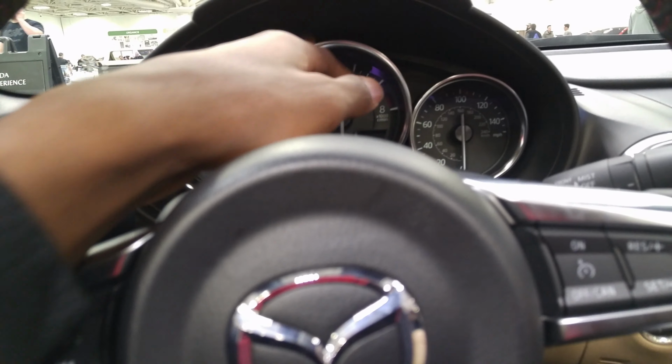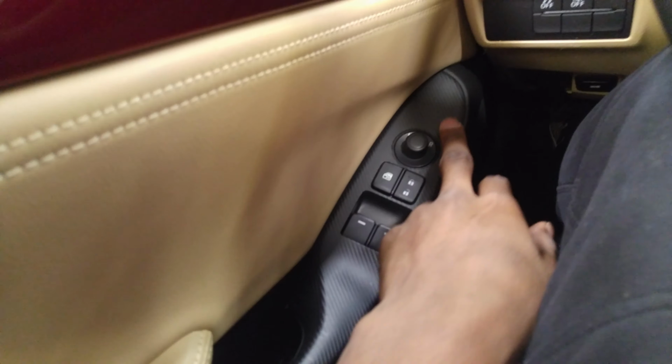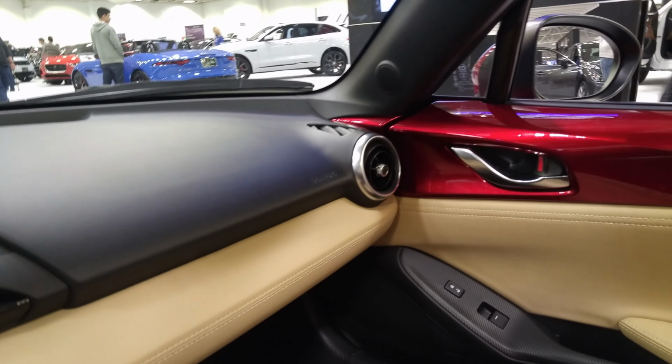So I like the gauges though. I don't like this fake carbon fiber thing, man. Don't put that there. The nice leather seats.